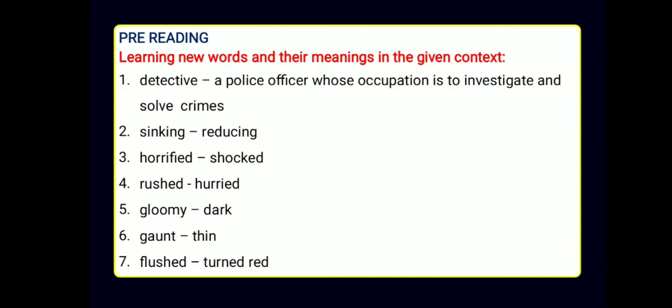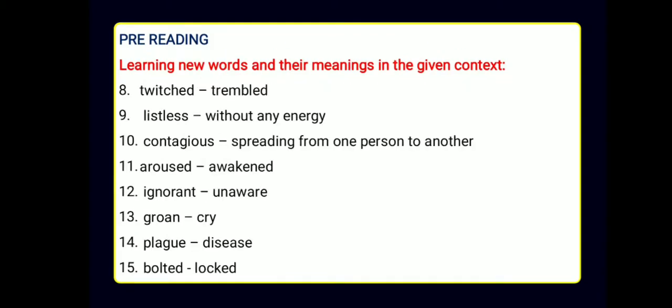It means a police officer whose occupation is to investigate and solve crimes. Second, sinking. It means reducing. Third, horrified. It means shocked. Fourth, rushed. It means hurried. Gloomy. It means dark. Gaunt. It means thin. Flushed. It means turned red. Twitched. It means trembled. Listless. It means without any energy.